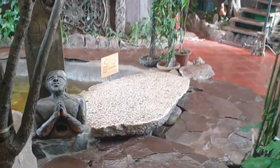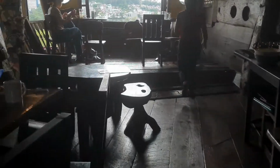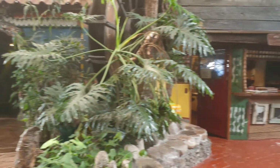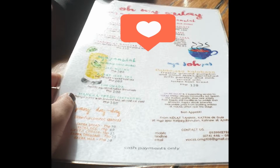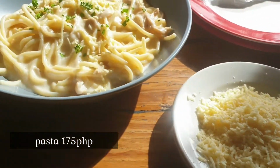It's so pretty, and the server assisted us the moment we got through the door. She guided us to our table. It's so beautiful that you wouldn't expect such an ambience in the middle of the city. The menu is so fun, complicated names too. Sobrang complicated, I forgot the name, so pasta. At least I remember the price.